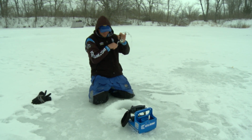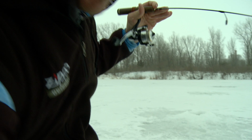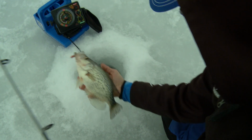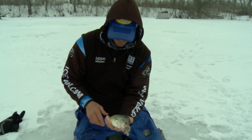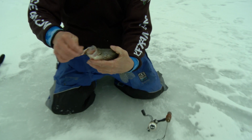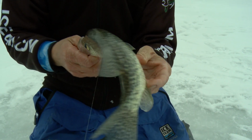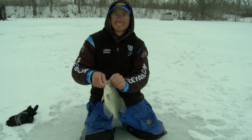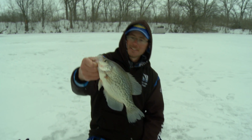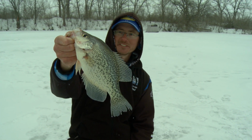Gosh, never gets old. Get you them big old crappies. Here he comes. There he is. Now they're beautiful fish. Awesome. Actually, here we go. Another great Iowa crappie. Just never overlook these smaller Iowa waters, ponds, and borrow pits.